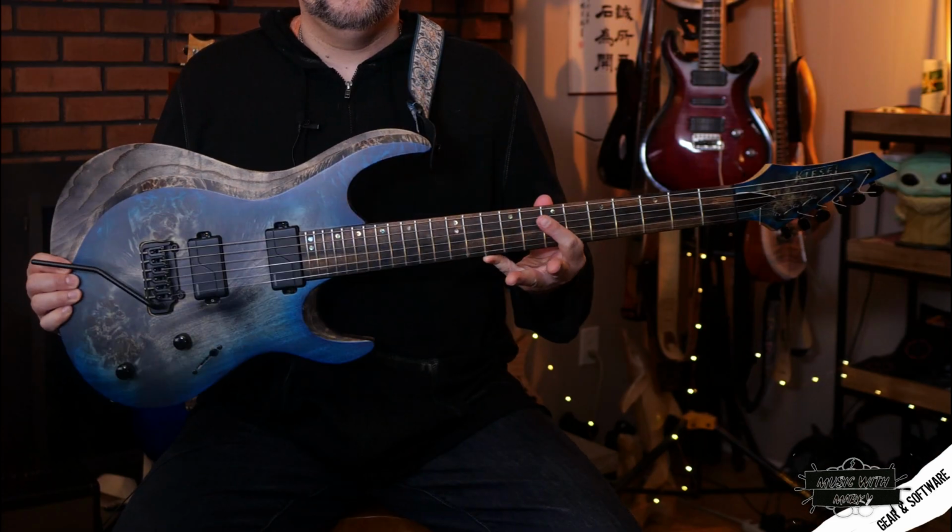The most recent Kiesel electric I got is this beautiful puppy right here. Like the other one, I saw a picture of something very similar, sent it over to them, and ended up ordering it with Fishman Fluence Modern pickups. Isn't this thing beautiful? I did end up switching out the pickups for Fishman's Tosin Abasi set.